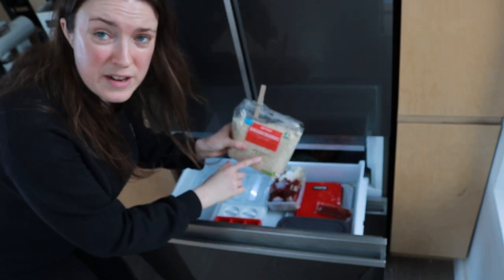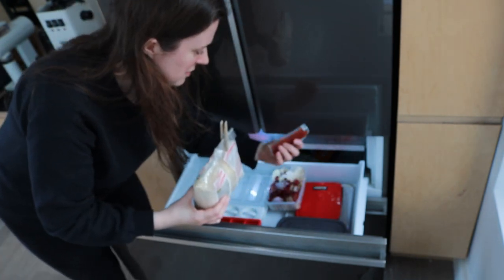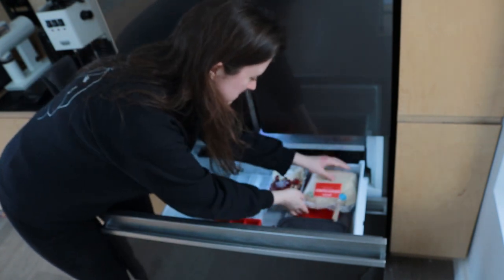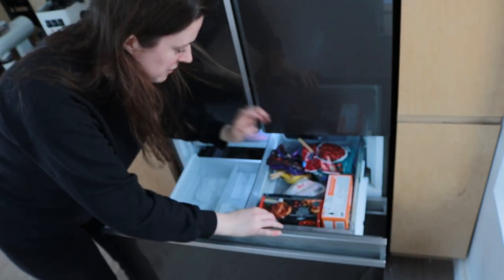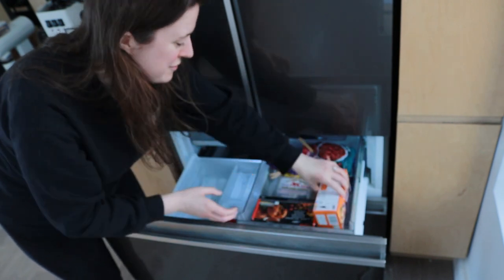Breadcrumbs that are going to go out of date, but just keep them in the freezer because I'm probably going to use them frozen anyway. I don't know what that is. A wine cooler. And our ice trays. Need to make more ice. Got some frozen berries, gyoza wrappers, a corn roast.